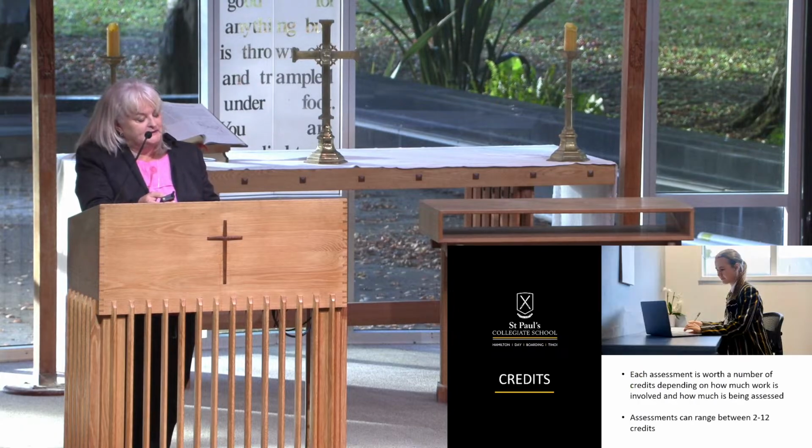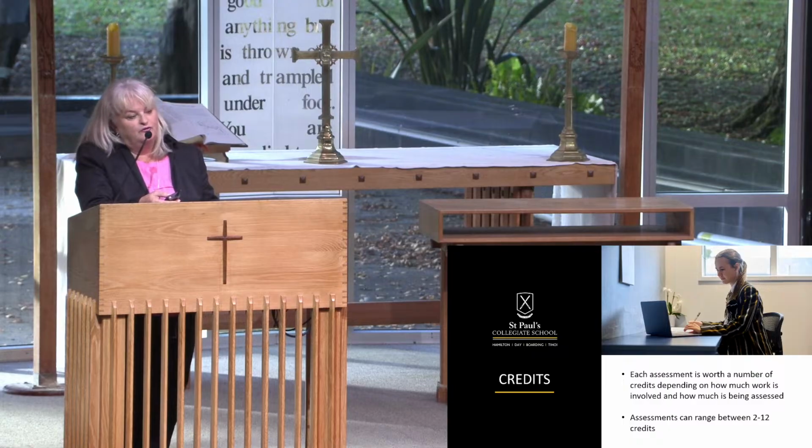Okay, so credits are quite important. Unlike the points in the Year 11 diploma, we will start talking about credits. Some assessments can be worth up to 12 credits. If you take art, for instance, as a subject, your portfolio could be worth 12 to 14 credits, and it's just for one piece of work. The average is normally between 3 and 4, so you might take a standard for about 4 weeks, it's worth 4 credits. You sit an assessment at the end of those 4 weeks, and then the credits go towards your record.